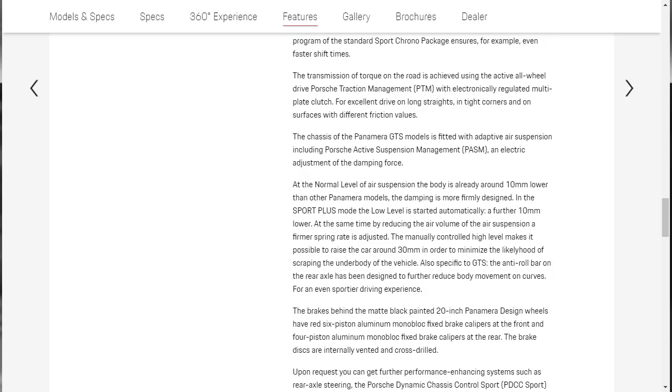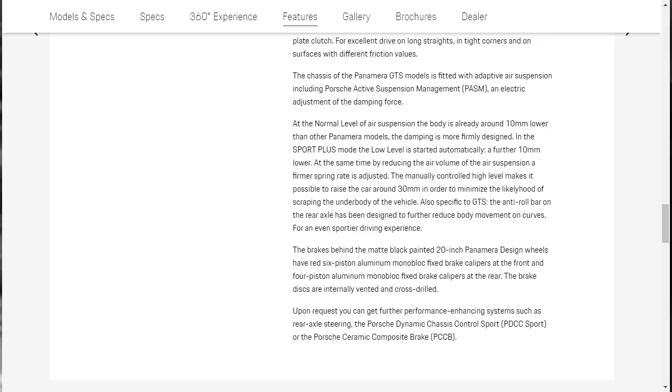The GTS models ride on a 10 millimeter lower suspension than the other ones do. It says a normal air level of the body is already around 10 millimeters lower. In Sport Plus mode, it drops even a further 10 millimeters, and then you can actually raise the car too, so that you don't scrape the car. You can raise it up to 30 millimeters, and so yeah, that's pretty cool.